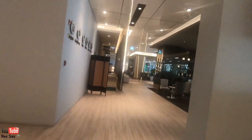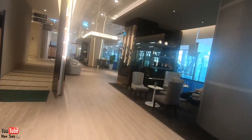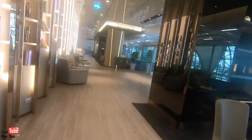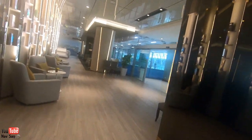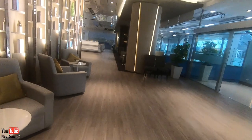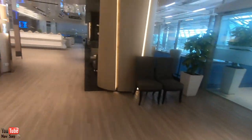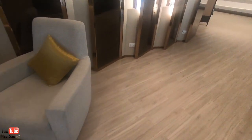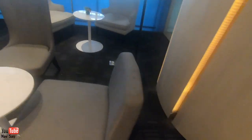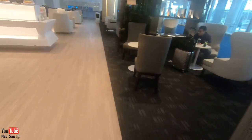In terms of where it goes, I think my favourite lounge has to be Singapore, but this comes, I think, second. But it's a nice lounge. Staff here is incredibly nice and friendly. See there, you've got charging points everywhere. Just about every seat, there's about four or five.